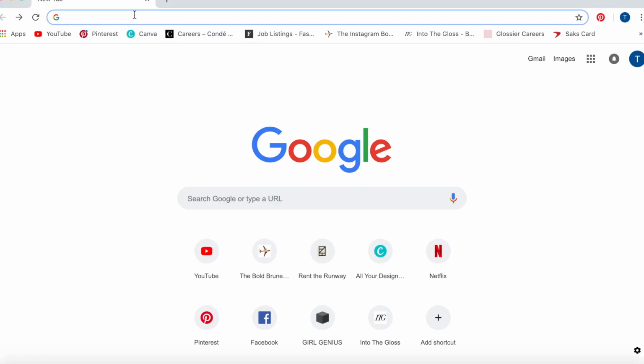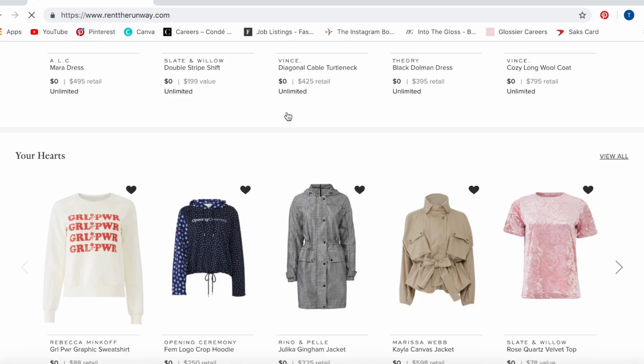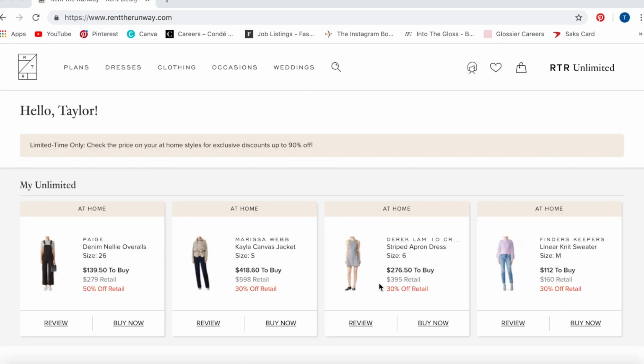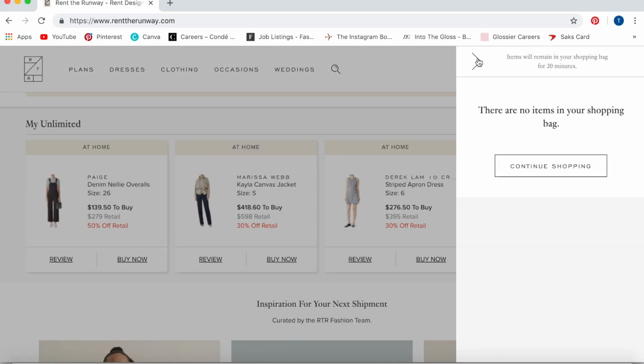So first you will go online and you will search through their site. They have thousands and thousands of different styles to choose from, and you can pick 4 different items at a time, and you can have 4 different pieces in your basket. You actually only get a 20-minute limit with those items in your basket, so as soon as you pick one, you gotta pick the other ones quickly.